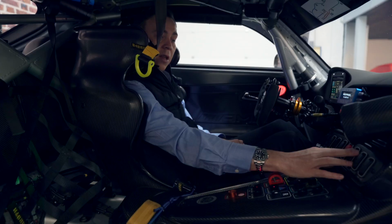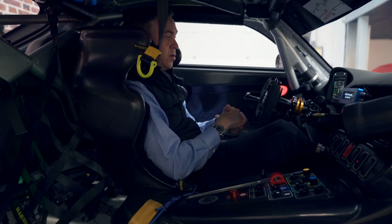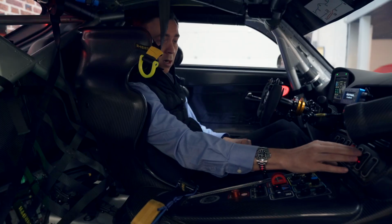And then on the right-hand side here, we've got the rain light, which is a flashing red light, which when you turn it on, you'll be told that you have to if it's wet enough that you've got to have that on. And that's for the safety of other drivers in the spray being able to see you if they're coming up over a hill, to see there's a car coming ahead.